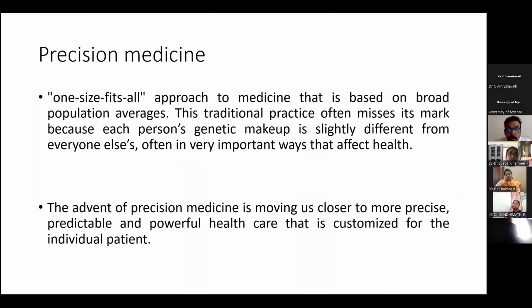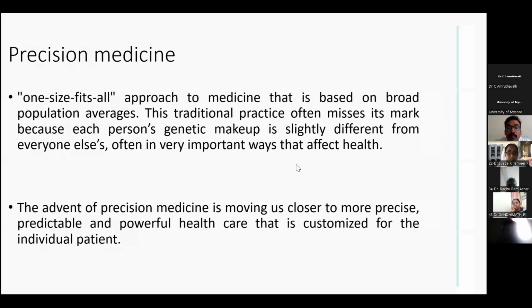So the one-size-fits-all approach to medicine is based on broad population averages. This traditional practice often misses its mark because each person's genetic makeup is slightly different from everyone else's, which is very important in the way it affects health. Specifically, the advent of precision medicine is moving us closer to more precise, predictable, and powerful healthcare that is customized for the individual patient.